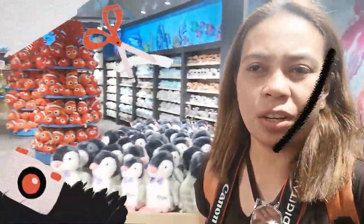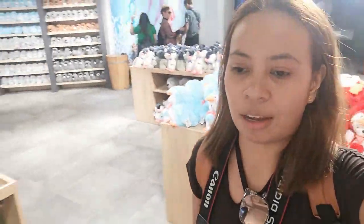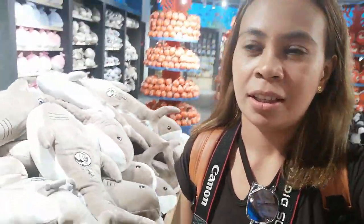So this is the souvenir shop. Ang ganda. Almost all are stuffed toys of clownfish. Ano pang mga stuffed toys, dolphins, and also there are some shirts and masks and another shirt.